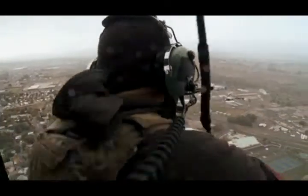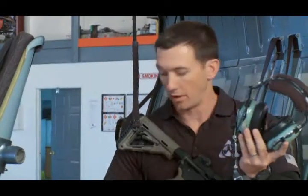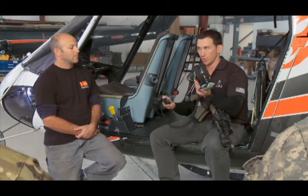your switches here are going to be either a voice activated system, which means the mic is hot all the time, so you can talk into it at any time, and everybody in the bird is going to hear what you're saying. Then you have a push to talk, which some birds only have, so you actually have to push a button every time.